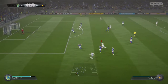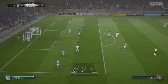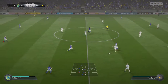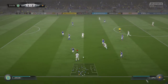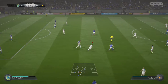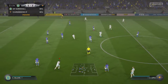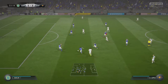Trying to find a way through here, probing away. Lost his marker there cleverly. Caught under no challenge by the goalkeeper. Comes in with a tackle. On to the attack now. Return ball. Cut out by the defender.